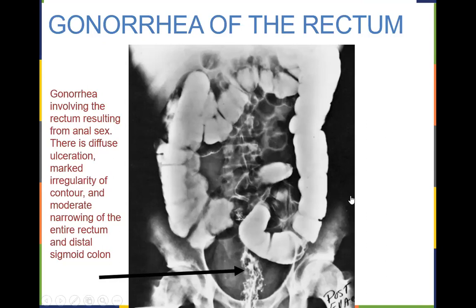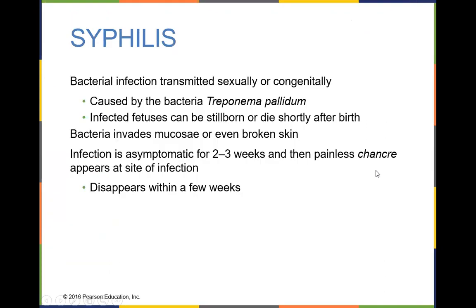So it can grow anywhere. It can grow in the mouth. It can grow in the urethra. It can grow in the rectum. It can obviously grow in the oviducts. But it's easily treatable with antibiotics.